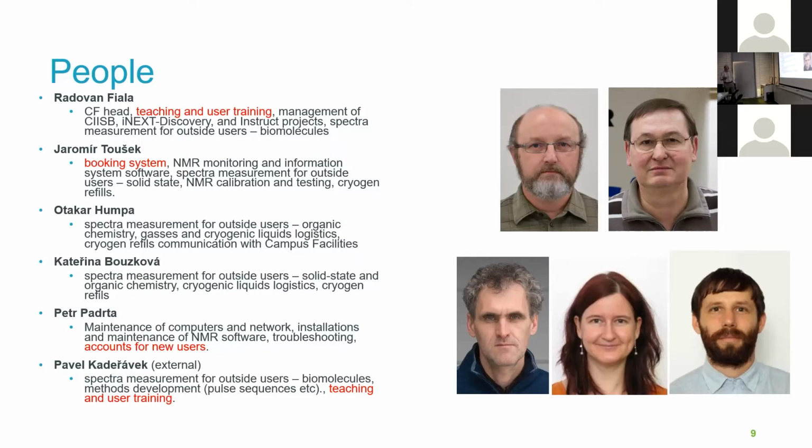If you compare her field, her specialization is close to Ota Humpa's. And the reason is, of course, that as Katka's sons grow and become more independent, her workload will increase, while as Ota's grandchildren grow and become more independent, his workload will gradually decrease.